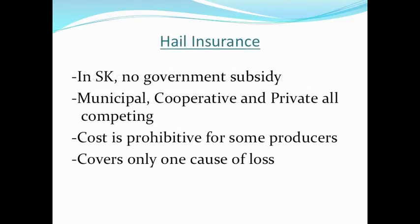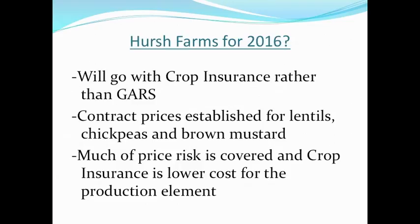Hail insurance works in some cases. In some of the provinces, there's a government portion that receives some extra subsidy. But in Saskatchewan, it's all private, whether through municipal or co-op hail or a number of private companies. In some cases, the cost is just prohibitive, and that's the case for me. A 6.5% premium is the base rate. On most of the crops I'm growing, it's double that, so 13%, and it only covers hail. So if I have a really good crop coming, maybe I'd put a little bit of hail insurance on. But otherwise, I would stick with the other programs in my instance.